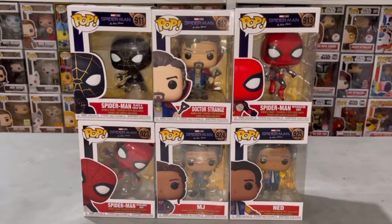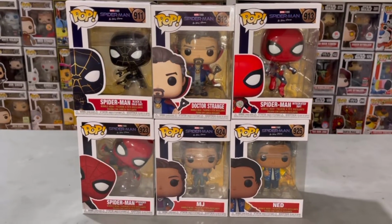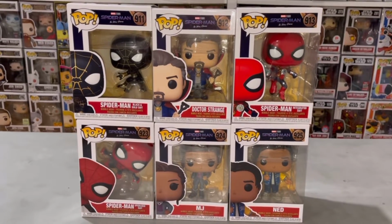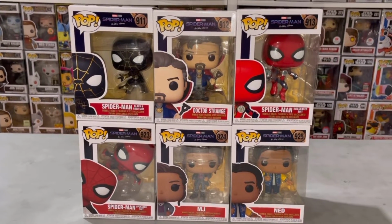We're going to go ahead and turn the camera on and get a closer look at all the pops. Once again, here's the complete set for No Way Home Funko Pops. We have 6 pops so far. Plenty more to come, I'm sure. We're going to go ahead and get them all out of the box for a closer look. So let's go ahead and get to the magic in 3, 2, 1.